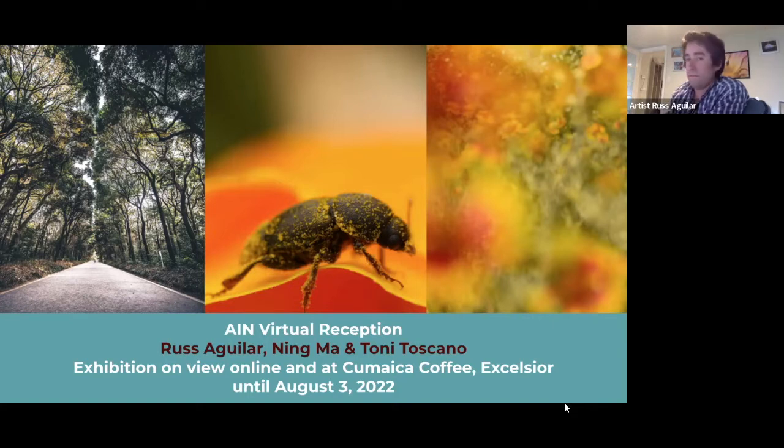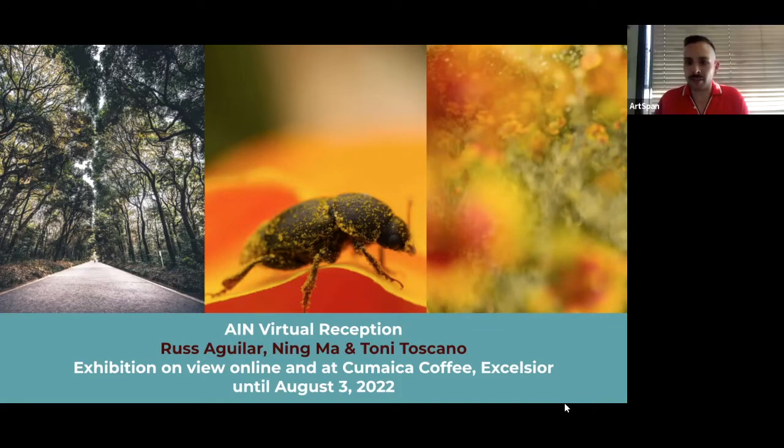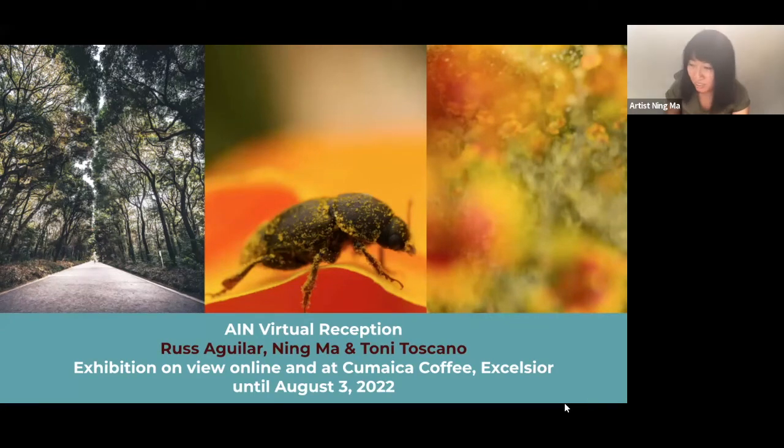Ning, aren't yours at Cumaica Coffee on metal? Yeah, they are. I think for mine, these storms and clouds come out better on metal, or metallic paper also. Do they tend to carry better contrast for those types of scenes? Yeah, exactly. When you walk into your room, it immediately catches your eye because of the reflection on the whiter and silvery parts.